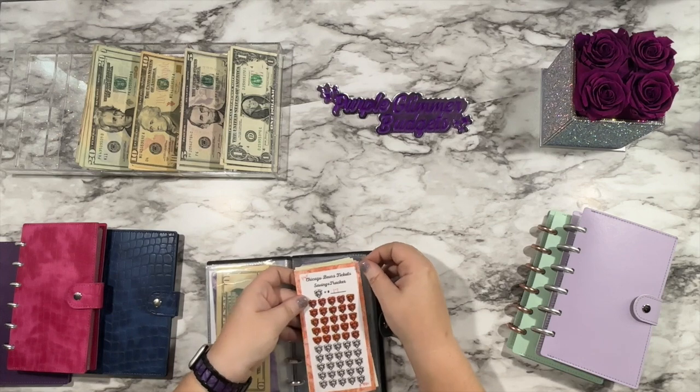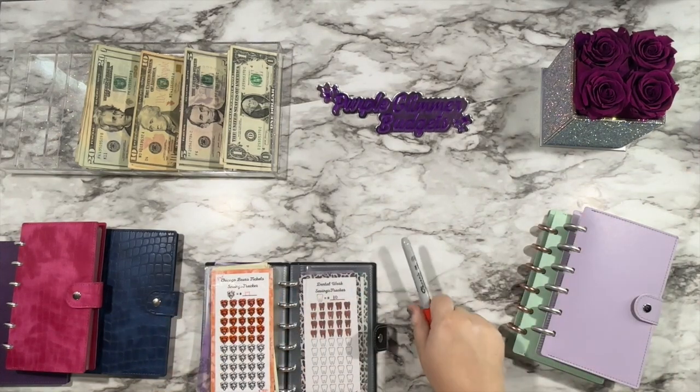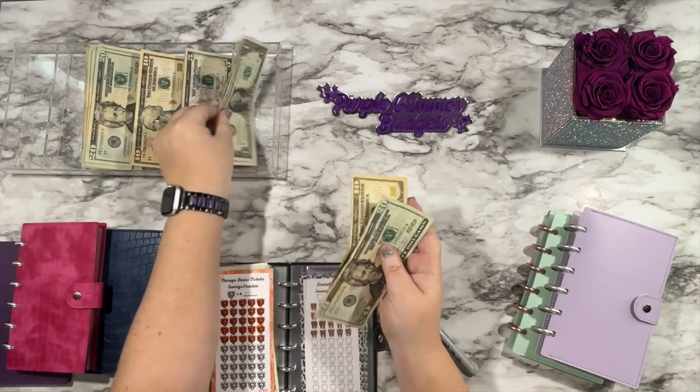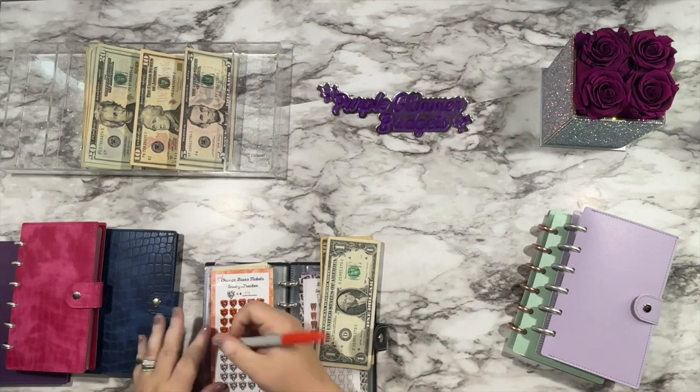And then Chicago Bears tickets. Let me grab that orange bag. I am doing 34. 20, 30, and then 4. So that's one more bear head.